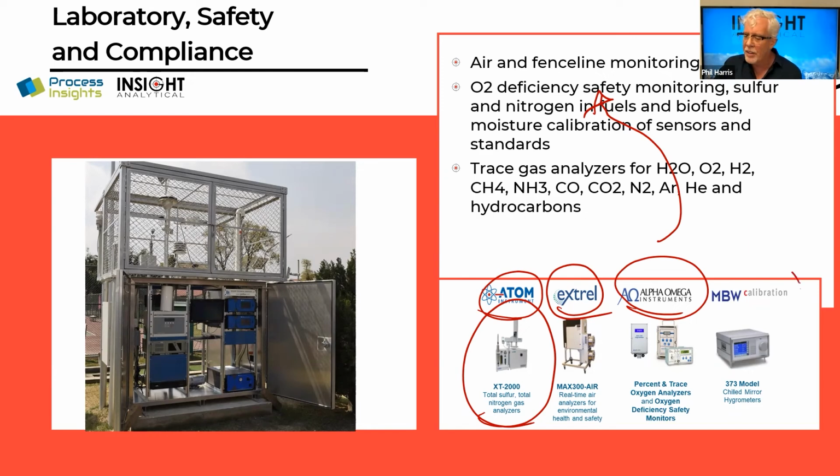And for calibrating a lot of these equipments, again, in lab applications, the MBW technology is there to act both as moisture generators and a chilled mirror. Chilled mirror is really the reference method for water content and dew point.